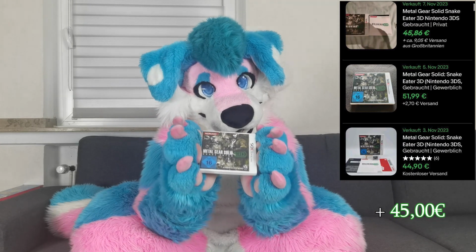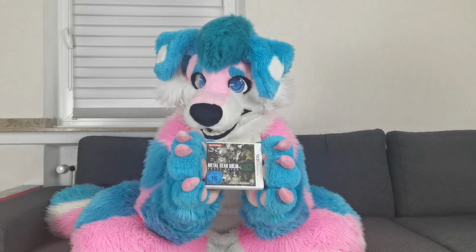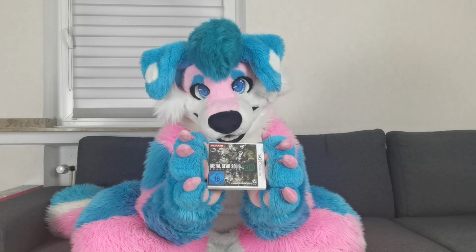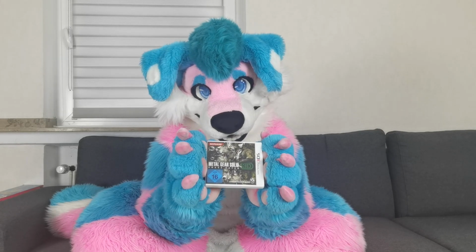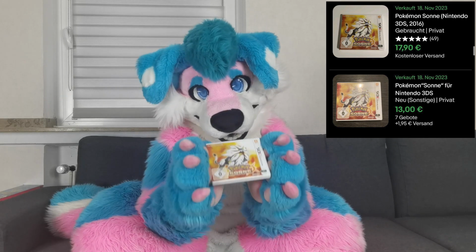The 3DS came with Metal Gear Solid 3D Snake Eater, a game I've been looking for a few months now, so very happy to have this in the collection. I'm definitely going to play this at some point. And Pokemon Sun. I just didn't have this one yet, so I'm just going to keep it, but not really a game I'm looking to play anytime soon.